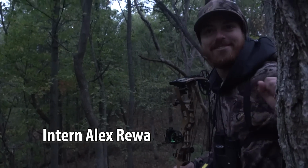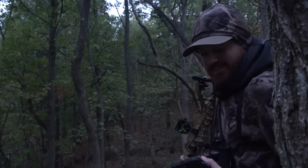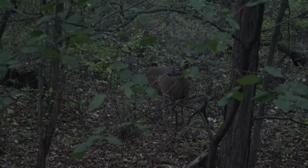Nice. Told you we were getting one this morning. Well, it's only 7 o'clock, and we had these deer around us since before light, so we weren't able to do an opening interview. Just 2 big does came in together and were within like 60 yards of us for about a half hour, and eventually just worked in perfect.